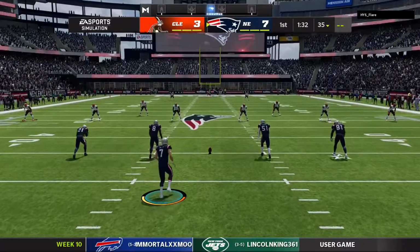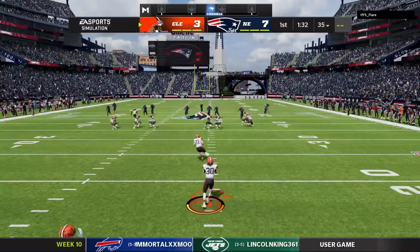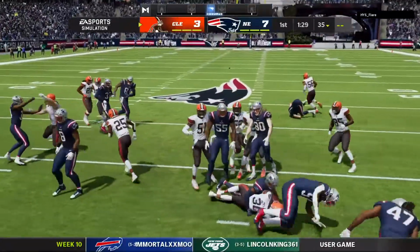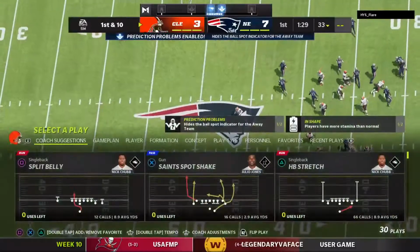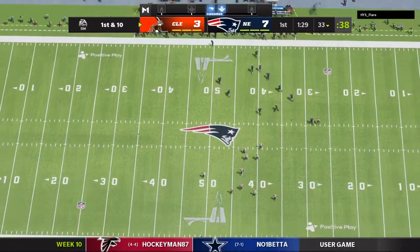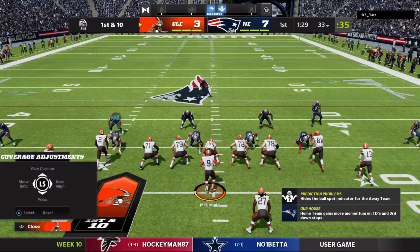Bailey now to kick it away after the touchdown. Johnson now returning. And they're going to start this drive in pretty good shape as they get it up past the 30. The Browns drive about to get started.